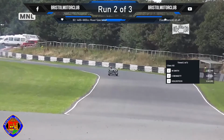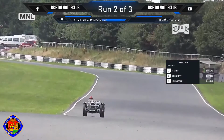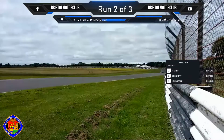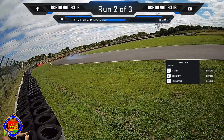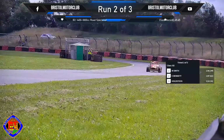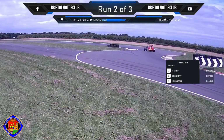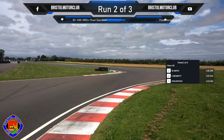Next off the line is Colin Wolstenholme in a Riley MPH, a fantastic looking car, that. Looks like we have lost the second car. A lot of smoke from that car going into the corner there. I'm particularly pleased with this camera position. It's a little bit jerky, but it is a fantastic looking camera angle.